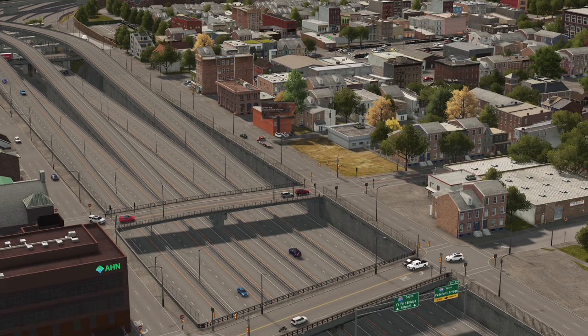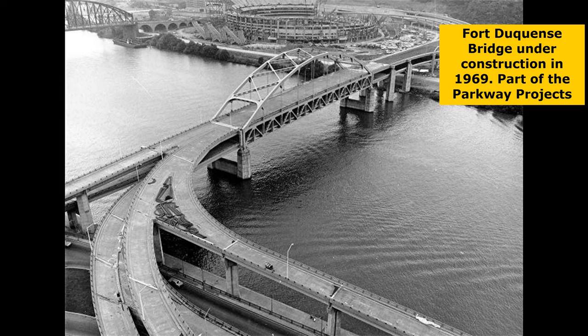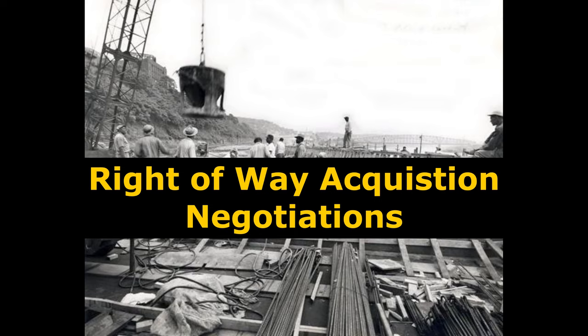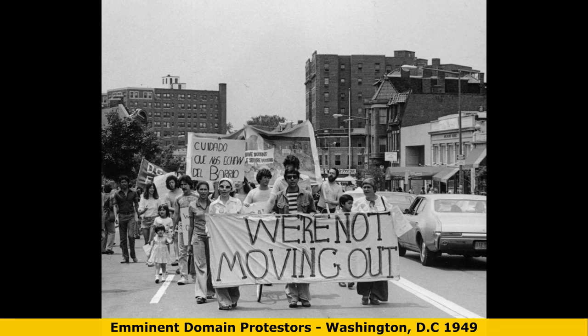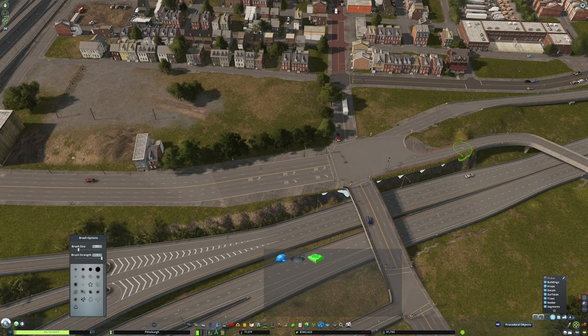After doing some research on the freeway, it was easy to see why some consider it to be a controversial project. After nearly a decade of planning, in 1970, the Highway Administration allowed PennDOT planners to begin what's called right-of-way acquisition negotiations. This negotiation was not so much a negotiation, and more so a forced relocation with payment. Homeowners were given $5,000 in payment in return for demolishing their homes to make way for the freeway, a dollar amount equivalent to around $38,000 today.